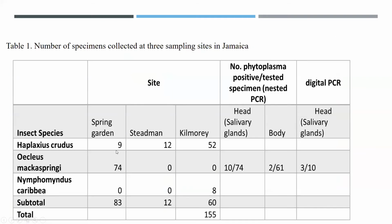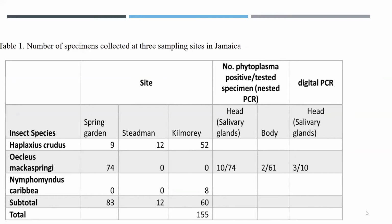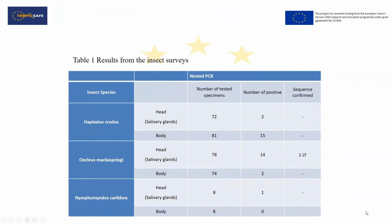The number of insects that we collected and used for PCR and digital PCR, those are the numbers. Those insects we collected is approximately 155, and those are how they are divided by Professor Bader, looking at the cerebral and body and head to see if the LY phytoplasma is actually amplified from these various regions.